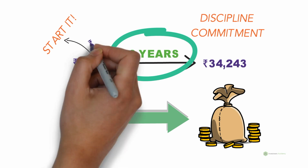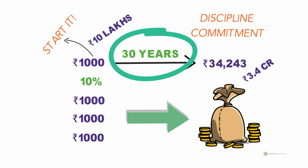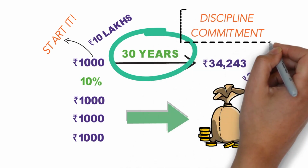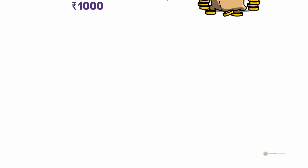It's easy to say things like 10 lakh invested today will be 3.4 crores in 30 years. But why do most people who invest 10 lakh not end up with 3.4 crores? It is because of lack of discipline. Most of them pull out the money when a certain expense comes, which in turn doesn't allow the money to grow exponentially. Very few investors have ever lost money investing on a 30-year horizon, so always think long-term.